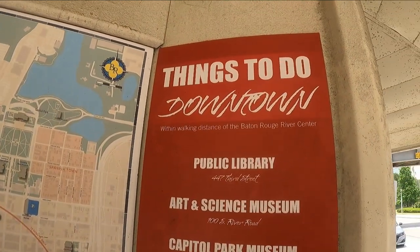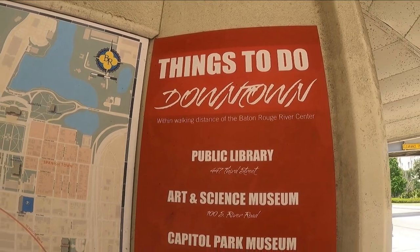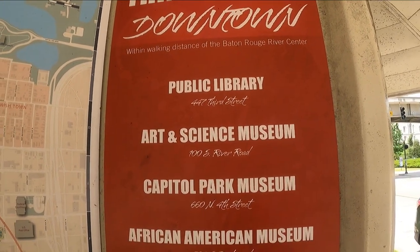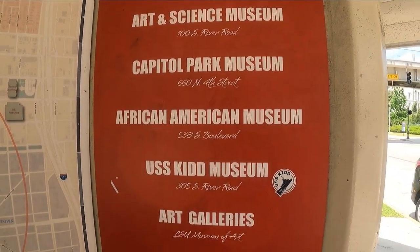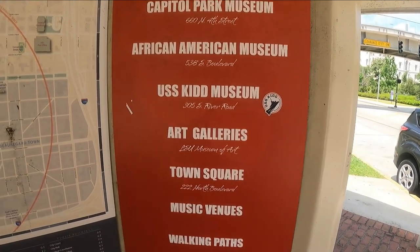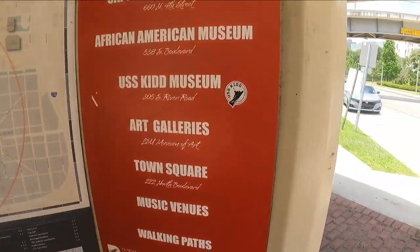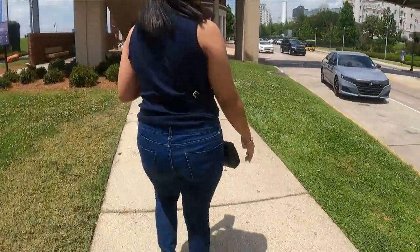So if you guys would come to visit here in downtown Baton Rouge, here are the things that you can do here. So they have, or you can visit rather, a public library, Arts and Science Museum, Capitol Park Museum, African American Museum, a lot of museums. Oh, so the USS Kidd Museum. You can actually go there, babe. You can actually go inside there, on the USS Kidd Museum, the battleship right there.